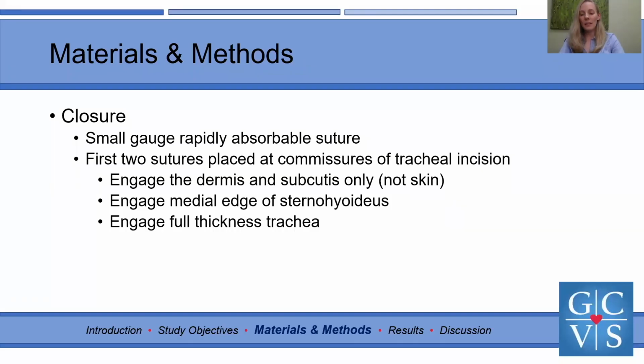The difference between this technique and a permanent tracheostomy is what tissues the sutures engage and the use of absorbable suture. For closure, small gauge, rapidly absorbable suture should be used. At our facility, we commonly use 4/0 to 5/0 monocryl. An interrupted pattern will be used to close the tracheotomy.